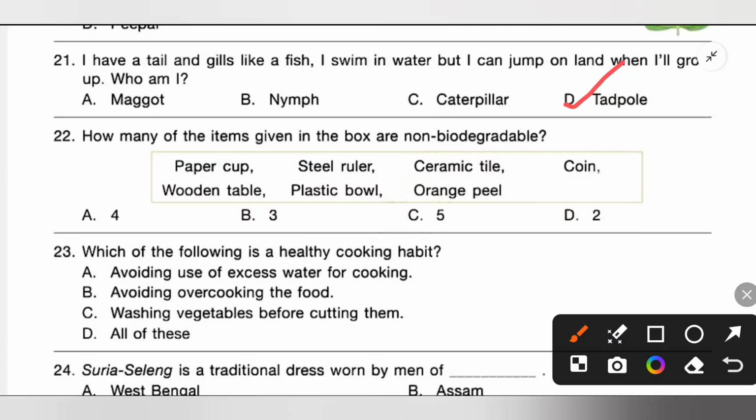22. How many of the items given in the box are non-biodegradable? Paper cup, steel ruler, ceramic tile, coin, wooden table, plastic bowl and orange peel. Among these, steel ruler, ceramic tile, coin and plastic bowl are non-biodegradable. Paper cup, wooden table and orange peel are biodegradable. So 4, option A is the correct answer.